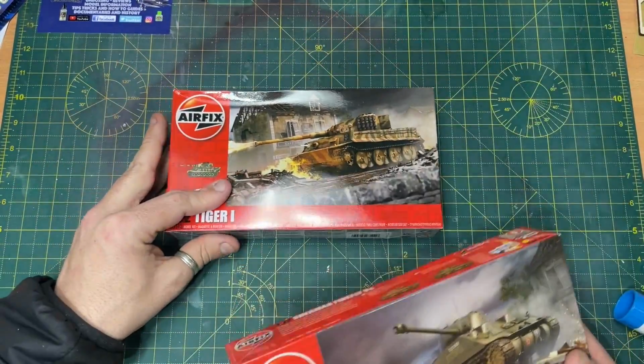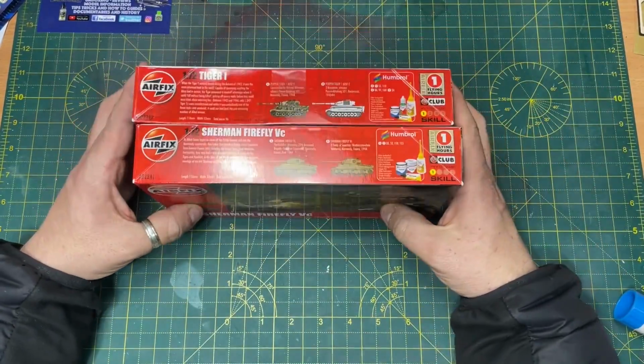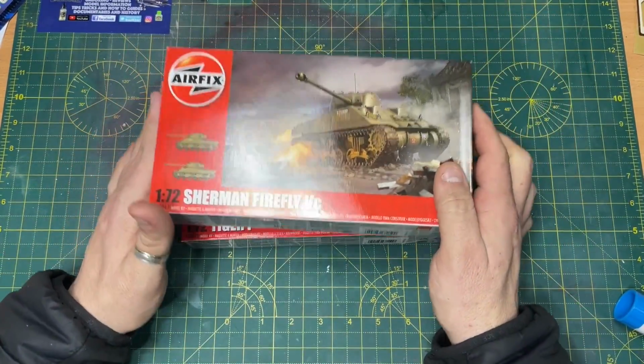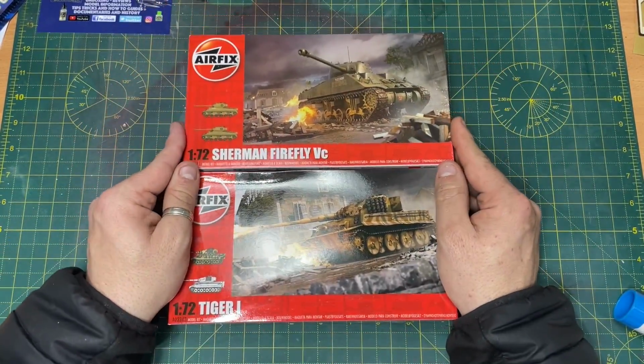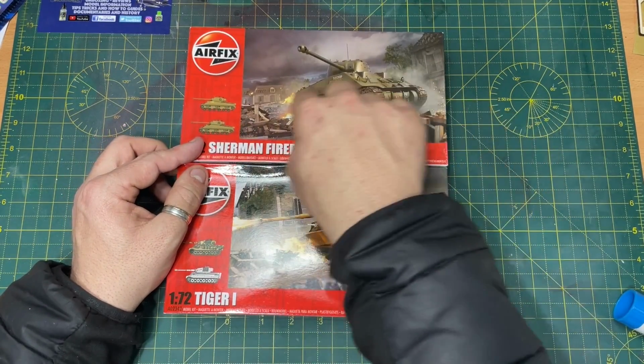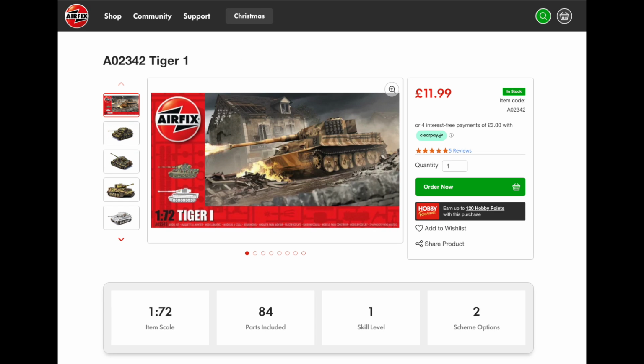We were given two tanks. We were given the Tiger 1 and the Firefly, the Sherman Firefly Mark 5C. These aren't the starter sets. These have actually got the tracks in them as well. You know, not the fully made tracks, they come as extras. But yeah, these two are £11.99 each.